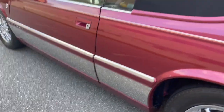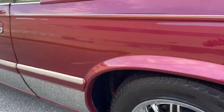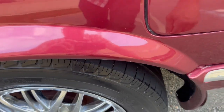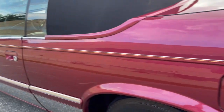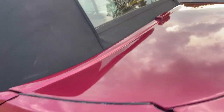The nice thing about this car is it's nice and solid. No rust. And a lot of times you see rust in the rear quarters of these, especially the regular coupes. So a lot of times these rear quarters rot out because they pick up all the dirt right in there. And it usually stays in there, especially with the bumper. It doesn't help. A couple of chips right there. It's in really nice condition, as you can see.